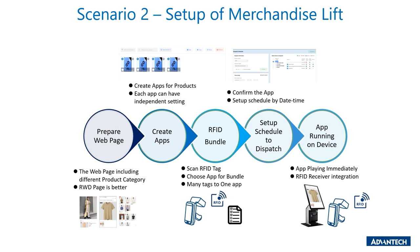Please note that every app is independent. In addition to web pages, you could also add more interactive blocks into an app. If a product is on sale or in promotion, like live video streaming or a fashion show, you can also let customers take a selfie and then send it to the kiosk for playing. It's funny, isn't it?